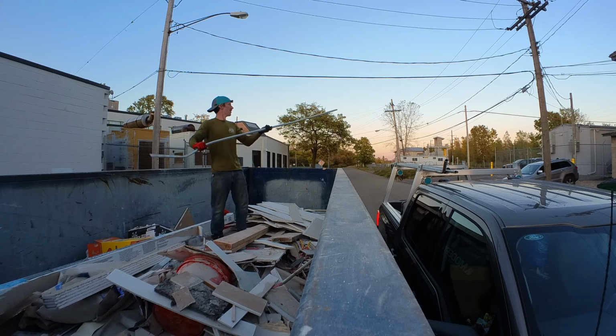Ooh, that looks a bit loosey-goosey right there. My luck, it'll come off and take my roof out. Oh yeah, always take some shredded rod. I'm sure all the trolls will say this is a scrap dumpster full of drywall, right? Trying to bend it back straight before I put it on the truck.